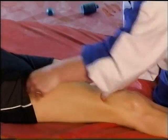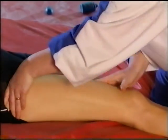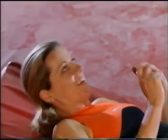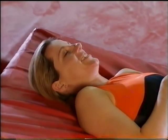As well as the cool down, there's another way of relaxing the muscles, and that's to have a massage. If you go through the muscle and you feel little knots, then that might become an injury later on. Well, I think I'm going to lie back and make the most of this. That was good.